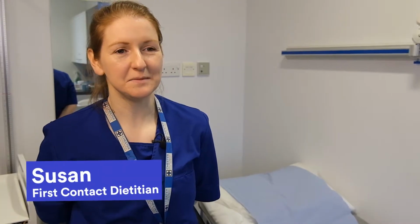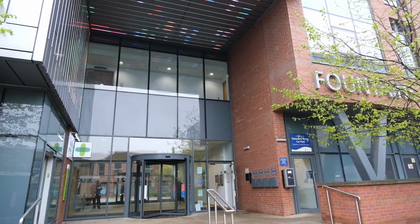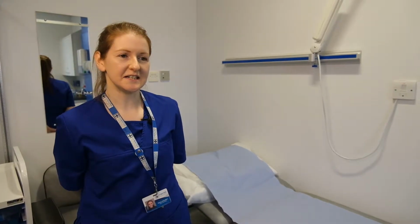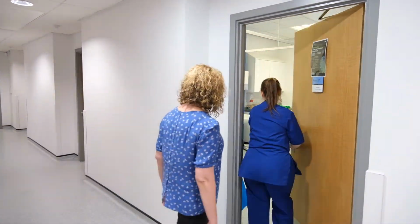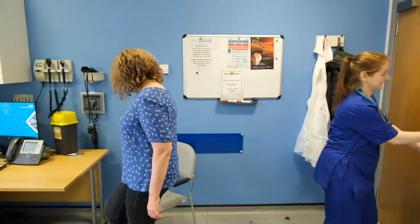I work in GP practices within a primary care network, so I cover 5 GP practices, providing dietetic input and expertise. I see patients at different stages, so some patients at that stage where they're presenting with symptoms and we're exploring possible diagnosis. We also see patients referred from other clinicians. We see a range of conditions, mainly diabetes, frailty, weight management and gastro-type conditions.